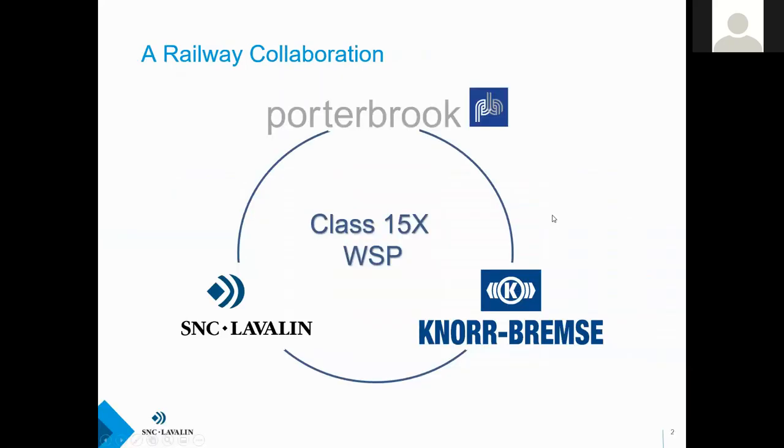So to give you a bit of a background on this, there has been three main parties involved in this modification project: SNC Lavalin and Atkins, who have been providing the design integration and installation management; Nordbrems, who have provided the actual WSP system, software and associated components; Porterbrook, who have really fuelled this project and committed to leading the first crucial WSP innovation, providing project funding and support for various fleet rollouts. Together, this project has really helped the industry reduce costs in wheel lathing, increased driver performance, and extended the in-service life cycle of these older 15X units.